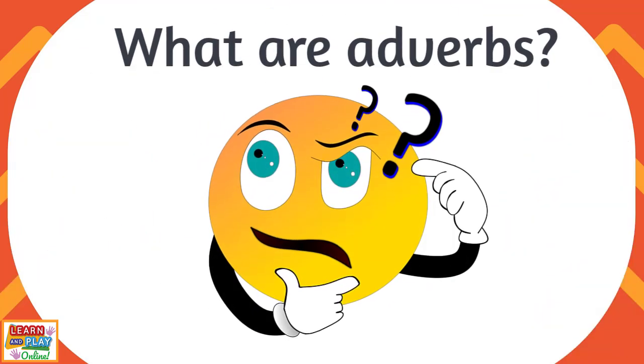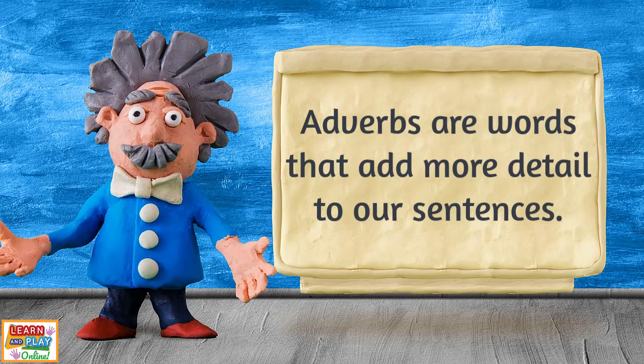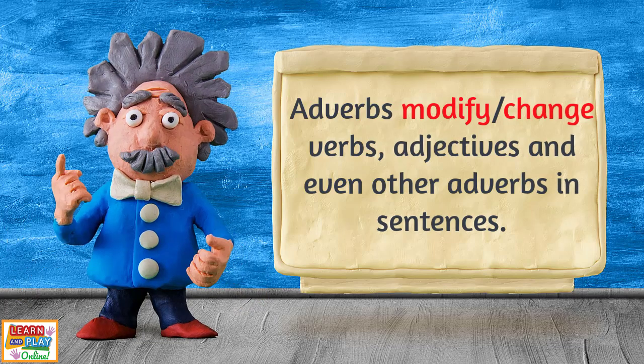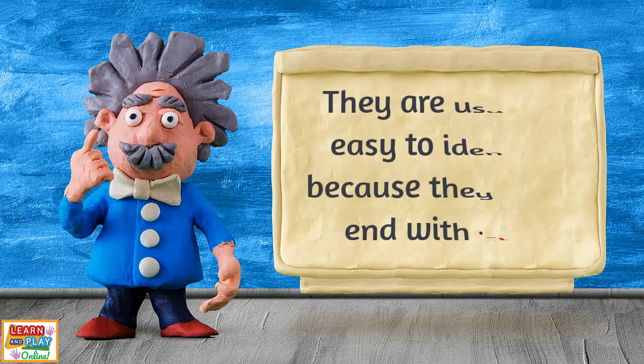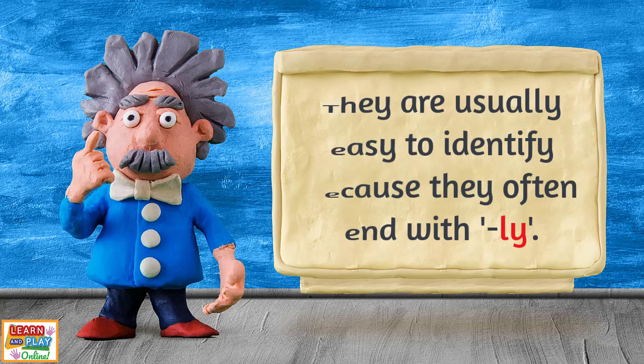What are adverbs? Adverbs are words that add more detail to our sentences. Adverbs modify or change verbs, adjectives, and even other adverbs in sentences. They are usually easy to identify because they often end with the letters ly.